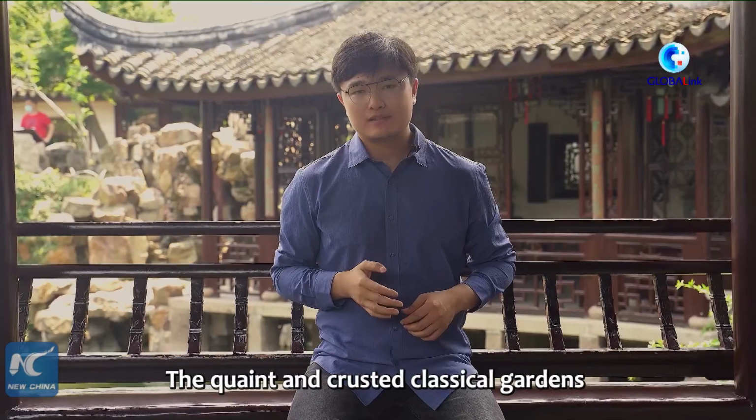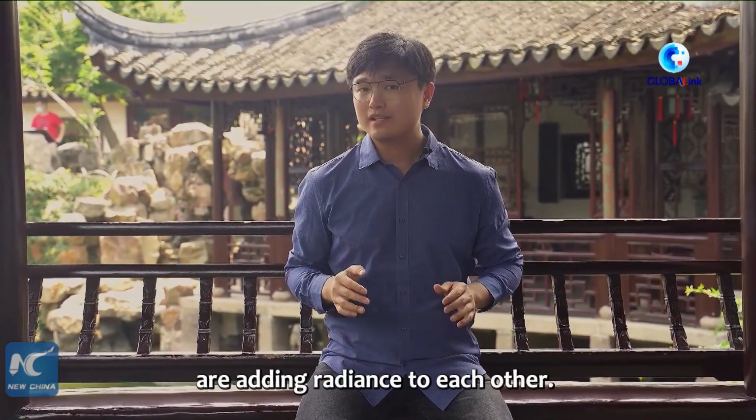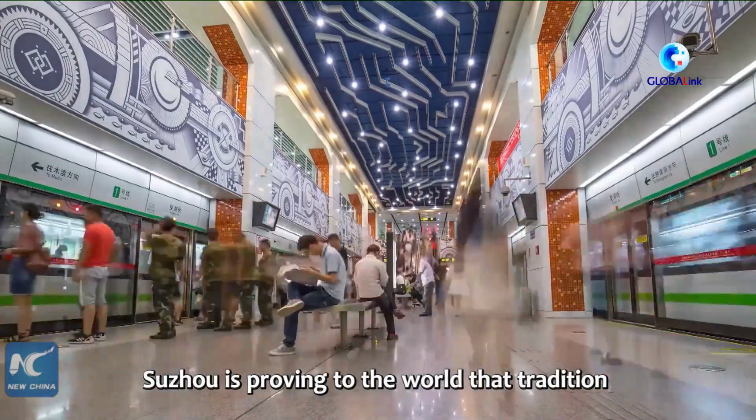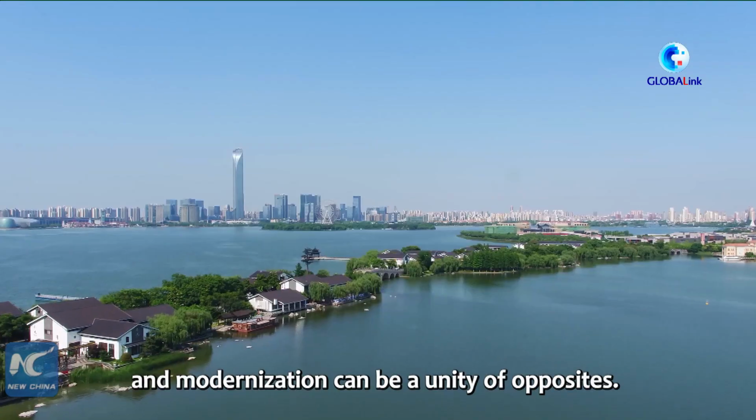The quaint and classical gardens and majestic financial centers in Suzhou are adding radiance to each other. With a more open and inclusive mindset, Suzhou is proving to the world that tradition and modernization are a unity of opposites.